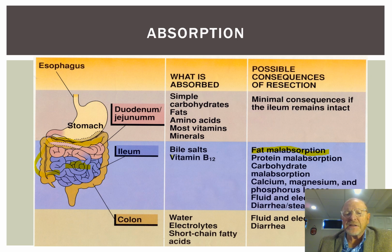Likewise, this is an interesting piece right here: vitamin B12 is also absorbed in the ileum. What we now know is that in order for B12 to be absorbed into the body, it needs to combine with something called intrinsic factor. Intrinsic factor is actually manufactured and secreted in the stomach. Then it will find its way into the small intestine where it will bind with vitamin B12.